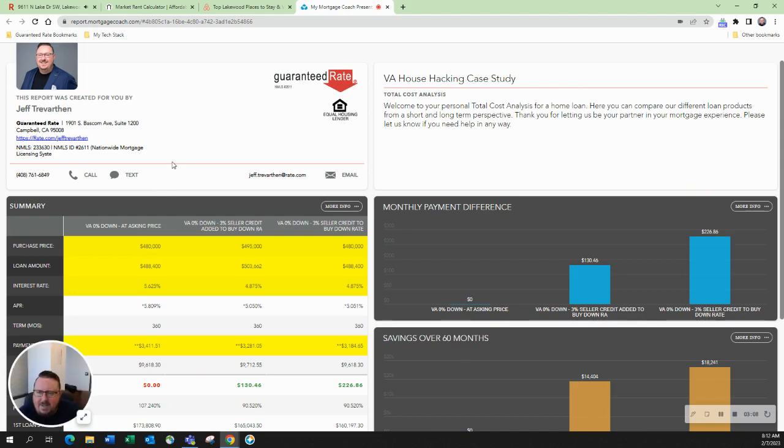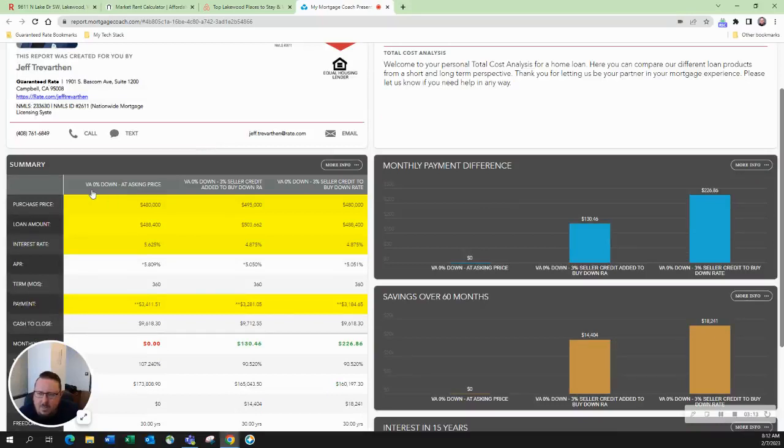Let's see if this makes sense for us to buy, and what the mortgage payment is. You can see that we can structure this several different ways. In this example, if you look at the first column, it's a VA loan with 0% down at asking price. So $480,000 is the purchase price. And the loan amount is $488,400, because remember, we have a funding fee in there for VA loans. In this case, we're just rolling the funding fee into the actual loan amount. So we're financing more than the purchase price, and you can do that with VA loans.